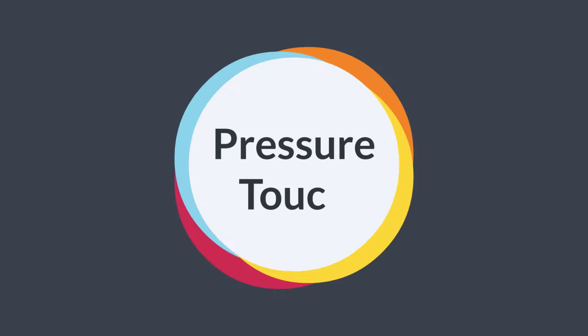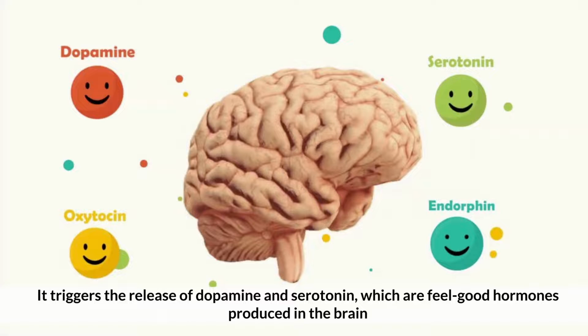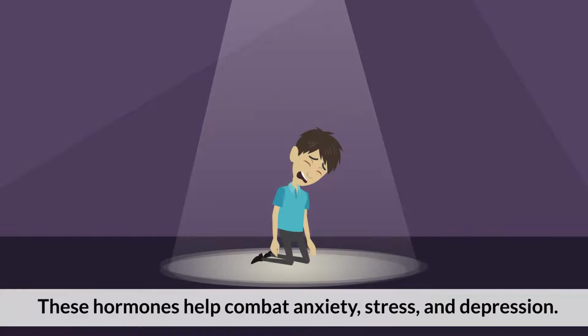Number 2. Pressure touch. Weighted blankets provide deep pressure touch, which promotes relaxation. It triggers the release of dopamine and serotonin, which are feel-good hormones produced in the brain. These hormones help combat anxiety, stress, and depression.